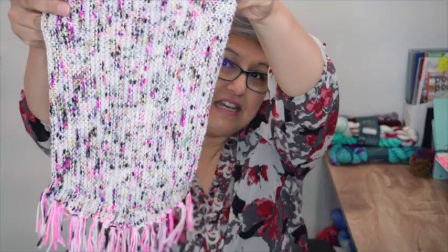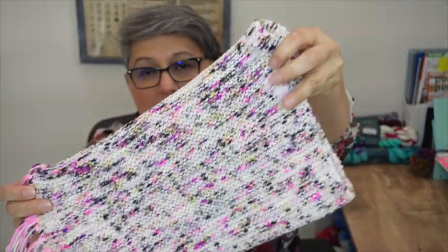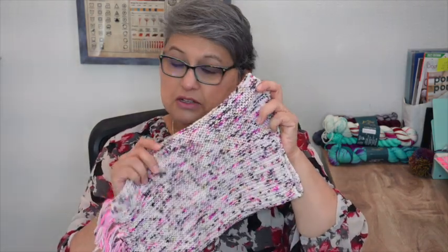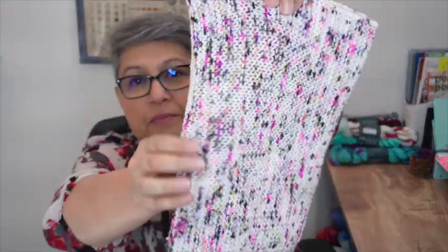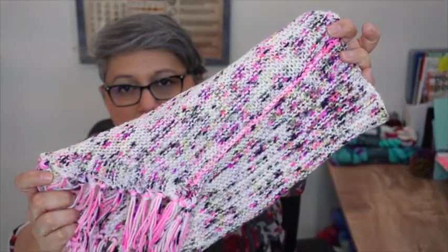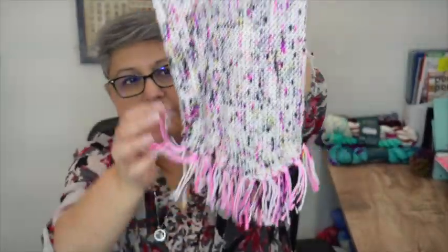It is this DK fringe cowl where I used up some of my Yarnable subscription yarn. Their yarn line is called Hypnotic Yarns, if I'm not mistaken. This was from the October box, the Raven box. I loved it. So I used this, and I also got to pair up with it as a highlight some pink yarn that I had from the Lopsided Crafter, and I kind of combined it in the fringe.